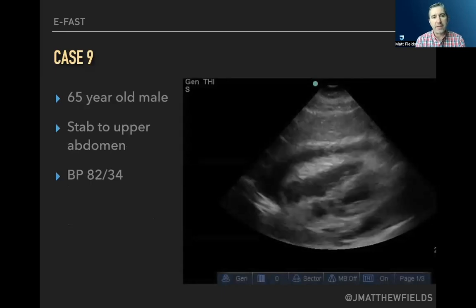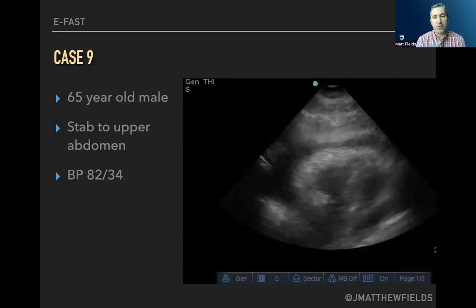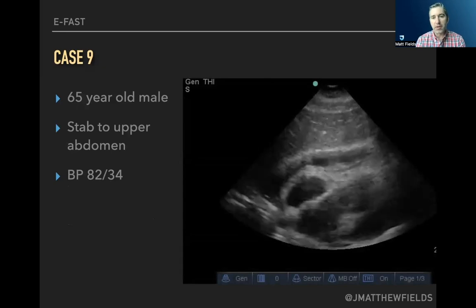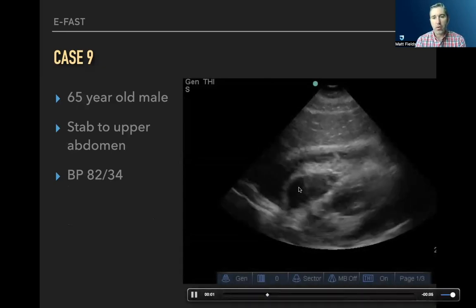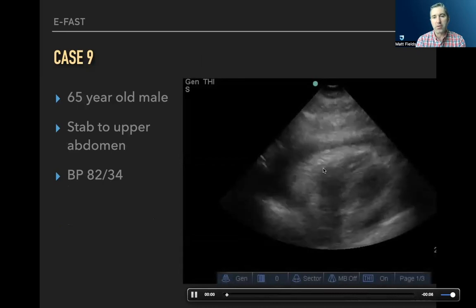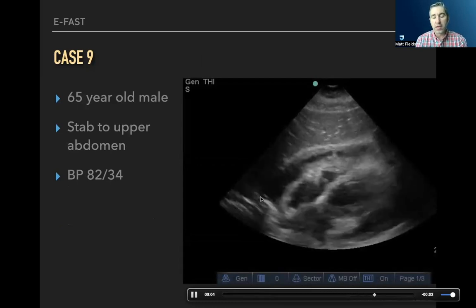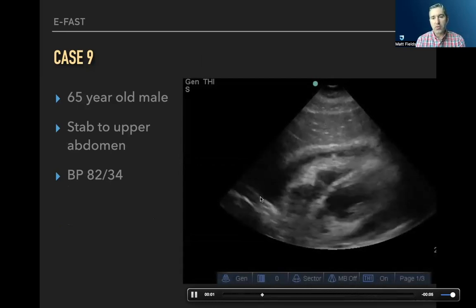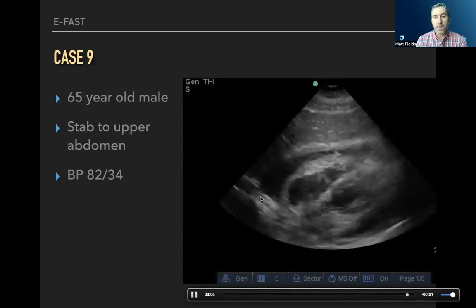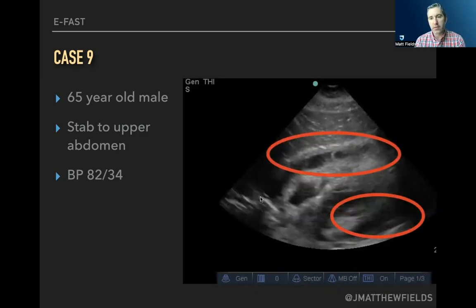All right, case 9 is a 65-year-old male stabbed to the upper abdomen. All right, this is blood pressure of 82/34. So hopefully this is just to show example of hemopericardium. We actually see what looks like almost in kind of a serpiginous look to the RV here. So it looks like it's got tamponade physiology. So somebody that you'd want to get into a procedural or operative setting as soon as possible. There's free fluid there. There's actually some free fluid back there too.